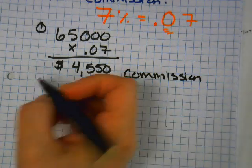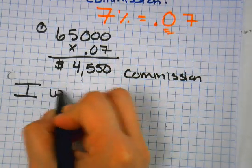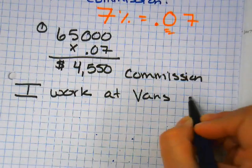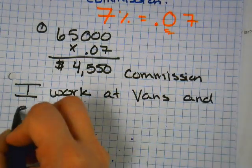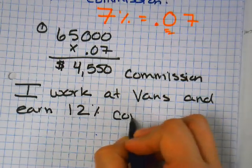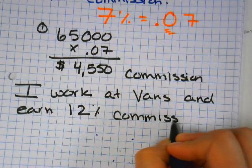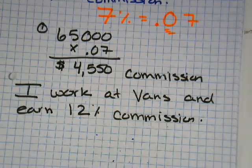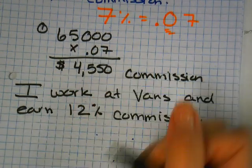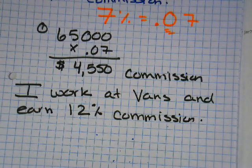So let's say I work at Vans and earn 12% commission. I don't know what it is, honestly. I'm just kind of making it up. Could they earn more? Yes. Could they earn less? Sure. I don't know what the percent is. I'm just going to say it's 12%. If you know anyone that works there, you can ask them.